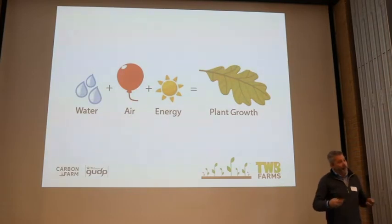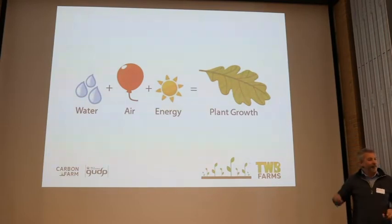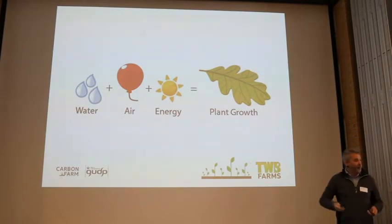And that was the beginning of that kind of no-till journey. Now, at the time I ignored the third ingredient there, air, really, because I thought that was a constant. There wasn't much I could do about getting more air, and there still isn't much. But I think an opportunity that's present to all of us today and will evolve over the next decade is the part of that air that we use is the carbon dioxide.